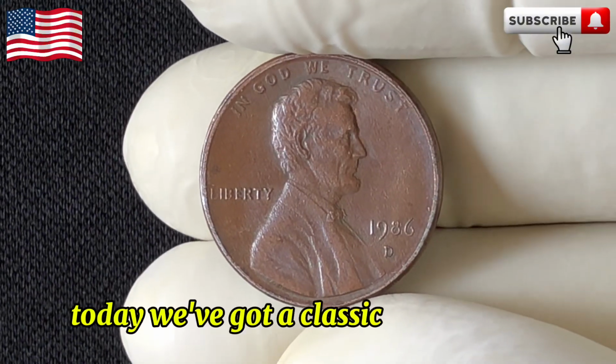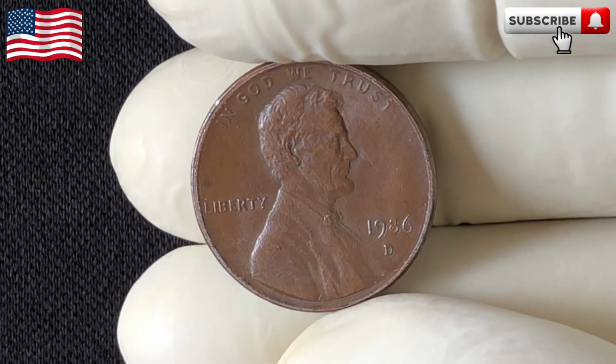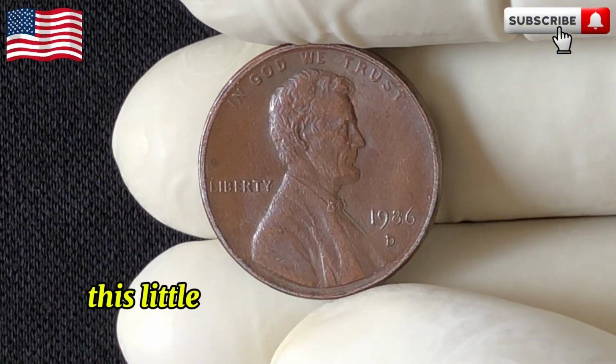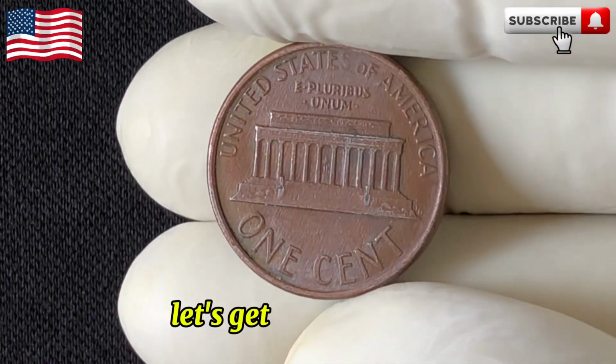Today, we've got a classic treat for you: the 1986 United States 1-cent coin. You might think it's just another penny, but stick around because this little coin has some intriguing aspects that could surprise you. Let's get into it.